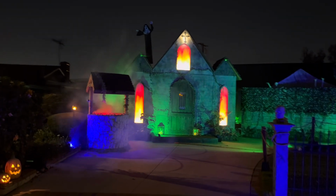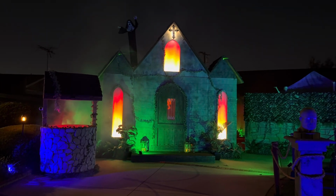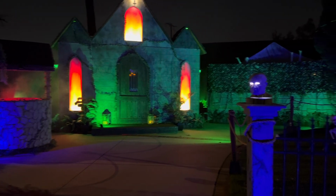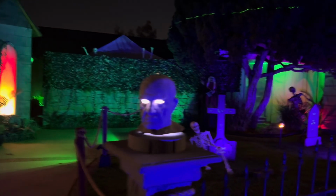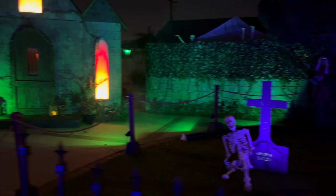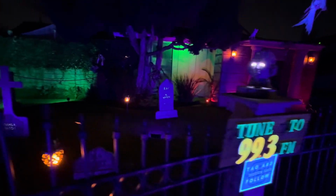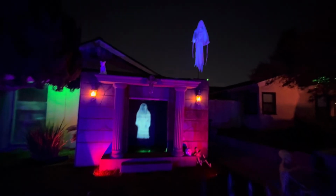This is a lot of fun. We've never seen this one before, but I love it. Love the Inferno. How cool. There's crispy bacon. Love the music choice too. This is great. This is a really fun display.